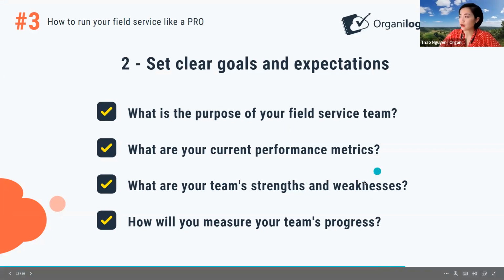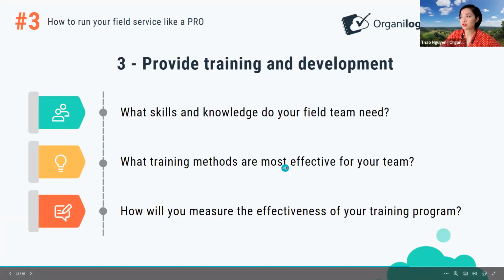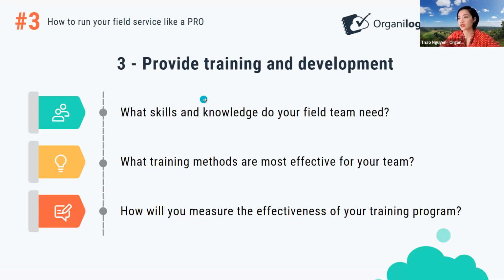Next is about providing training and development. To provide training and development, there are also many different factors that you need to address. Based on what we discussed in the previous part, you can know what skills and knowledge your field service team needs, and what products and services they need to be familiar with.